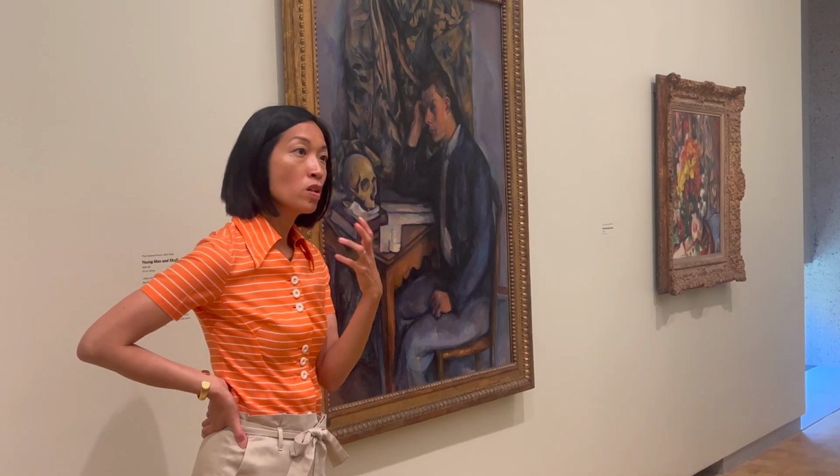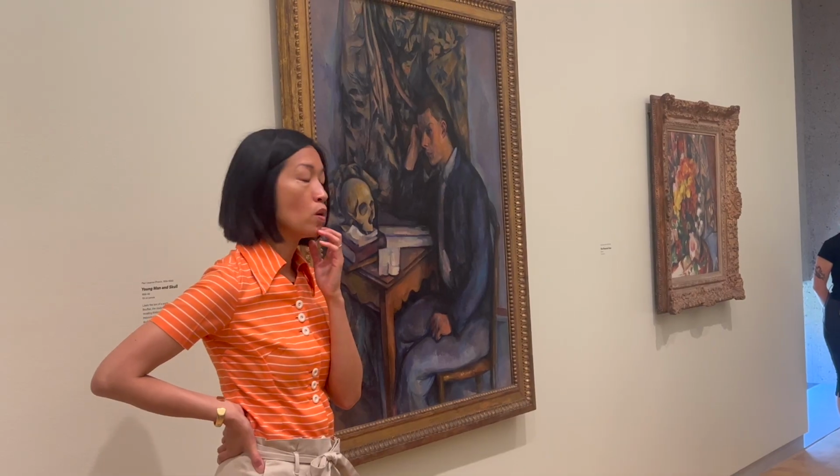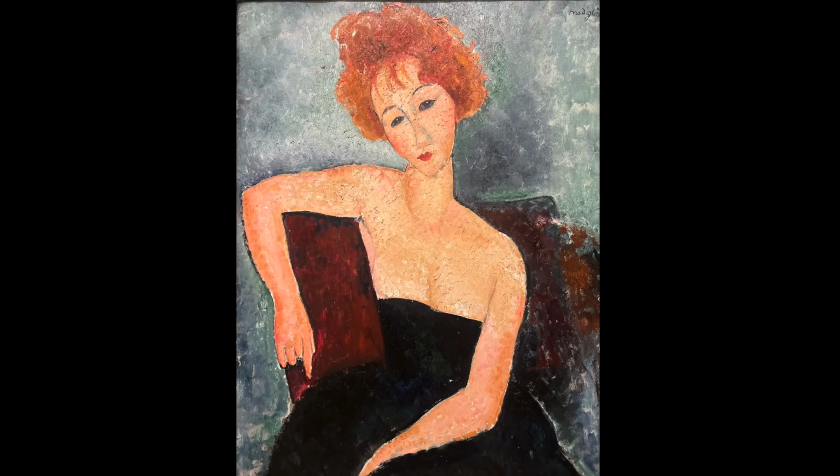Cézanne took a lot of inspiration from the people that he painted at the Jas de Buffon. These were all people who worked there. There was farmland, there were vineyards, there was 37 acres of grounds. And so they had many workers, and they became Cézanne's models.